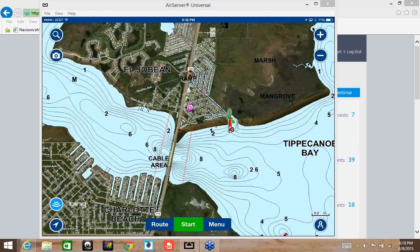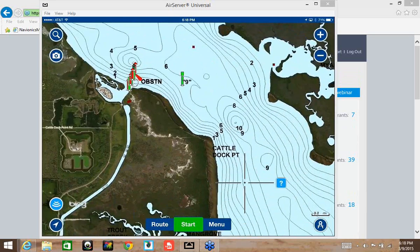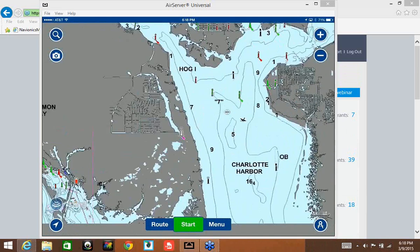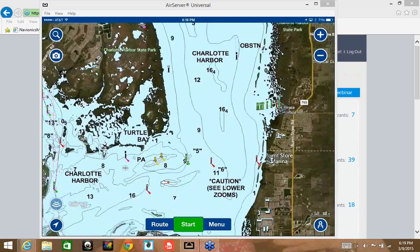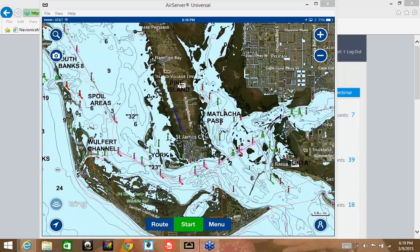All right. So back to the map real fast. We have our first area picked out. We're going to try to fish either Hog Island or the shoreline across from Hog Island. But anybody who fishes a lot knows you need to have a backup or 2 or 3 or 4. So we want to go look for another spot to fish. In this case, I'm going to scroll a little bit south. We're going to go through the harbor, down through Matlacha Pass.